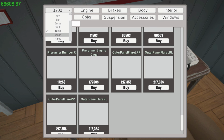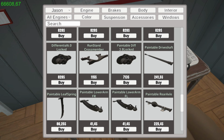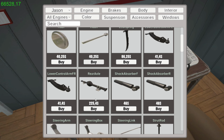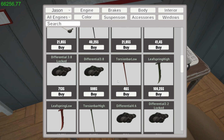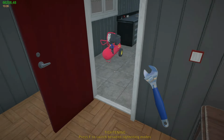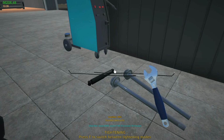Alright. Come on, catalog. I'm going to suspension. Alright, let's see. What do we need from here? We need the two hubs. We need a rear shock absorber. We need the axle and the handbrake cable. Why do I keep calling it a lever? Okay, but that's on the brakes. Alright, handbrake cable. So there we go. We've got everything, I think, to put this car back together.